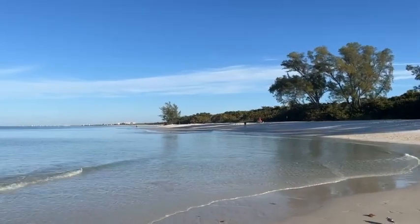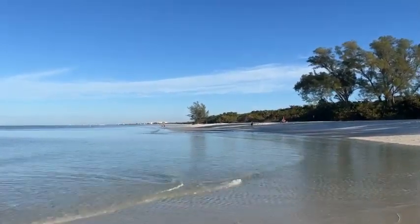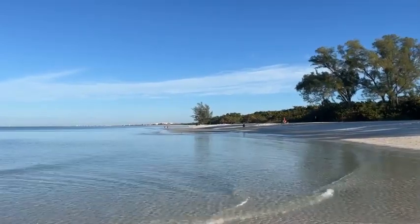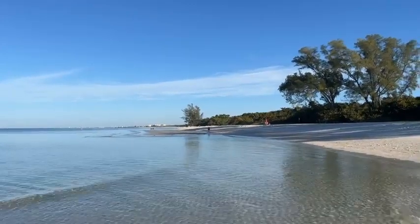This tide is still going out, so it's going to be interesting to see what the color of the water is like at Wiggins Pass. Usually when the tide's going out, it's not so pretty. But so far, it's beautiful here.